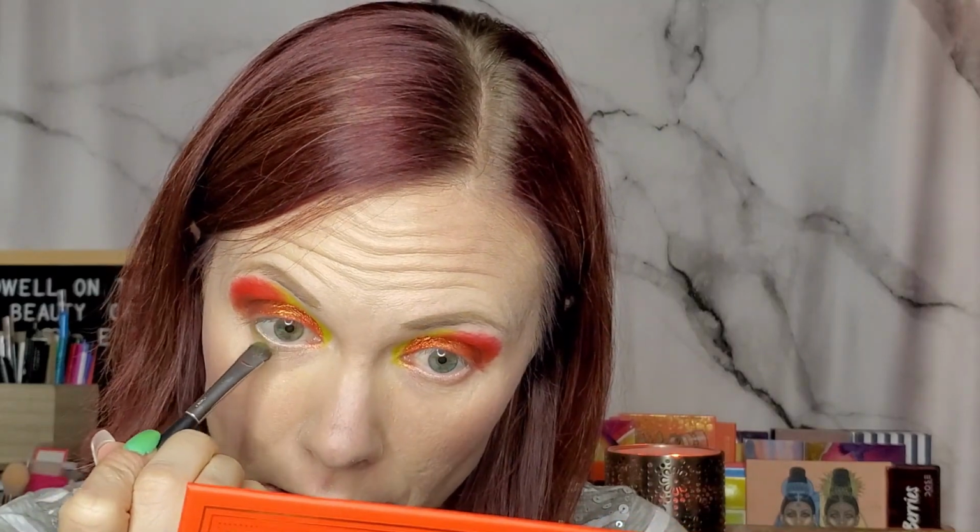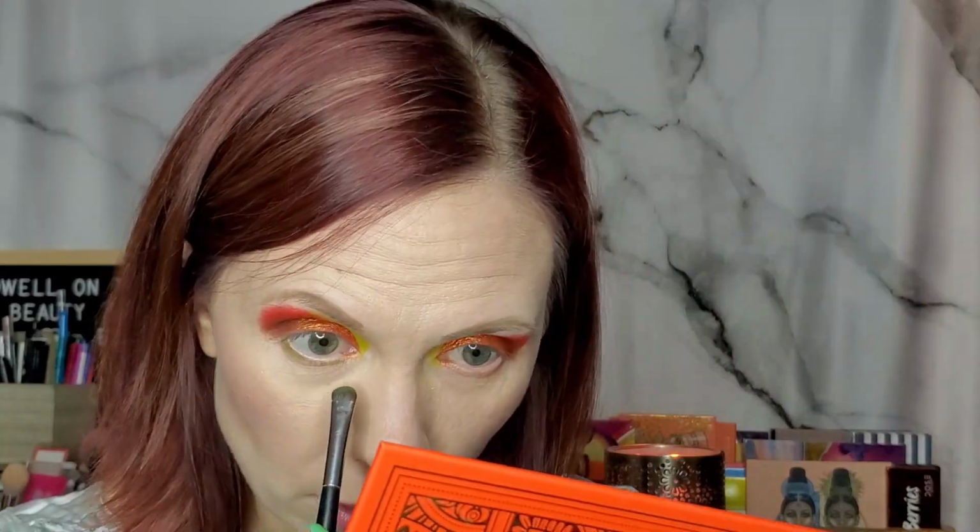Okay, so for the lower lash line, I'm going to go in with Moss with that same smudger brush that I used. And just pat this all along the lower lash line. And then I think I'm going to use a lime green in the waterline. This is worn off, but I want to say that it's electric. So this is the shade that I'm going to use in the waterline today.